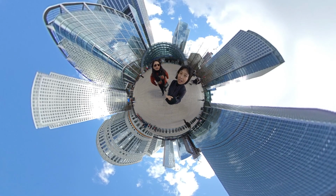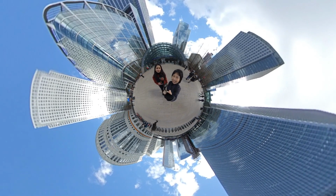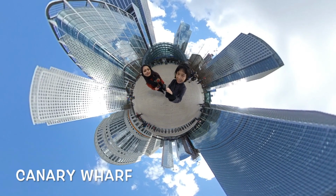360-degree camera. What it does, it takes... Very fancy toys. Yeah, it looks like a robotic. Yeah, a robot thing. Yeah.